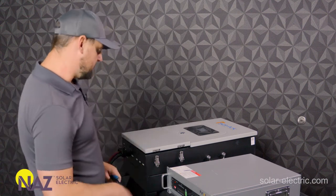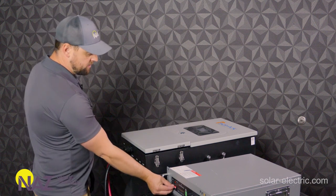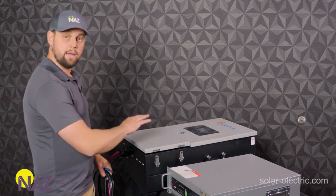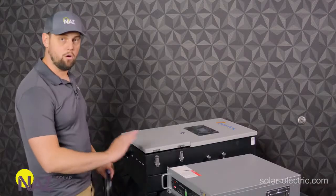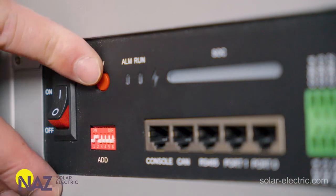So what you're going to do is adjust the dip switch so that the communications protocol between Solar and Pytes, the Pytes battery knows what it is. You're going to take the second dip switch and put it up. That simple. That's all you've got to do with the battery, besides turn it on. So we're going to go ahead and turn this battery on here.